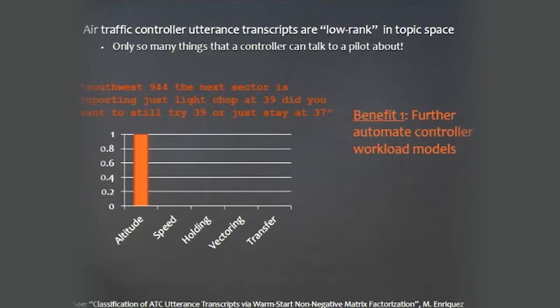Here's a different example. I'll read it for you, since the contrast is a little bad here. The air traffic controller had noted that there is some choppiness at 39,000 feet, and he is asking the pilot, do you want to stay at your current altitude, 37,000 feet, or do you want to try for that choppy 39,000 feet? The algorithm correctly identified that this is an altitude-related sentence, despite its complex structure. I also tried to trick it by giving it sentences with no contextual value, like, say, thank you. It correctly said that that doesn't belong to any of the topics that we care about.